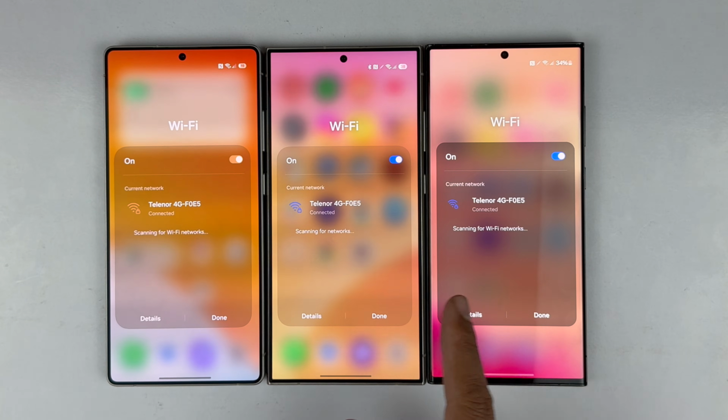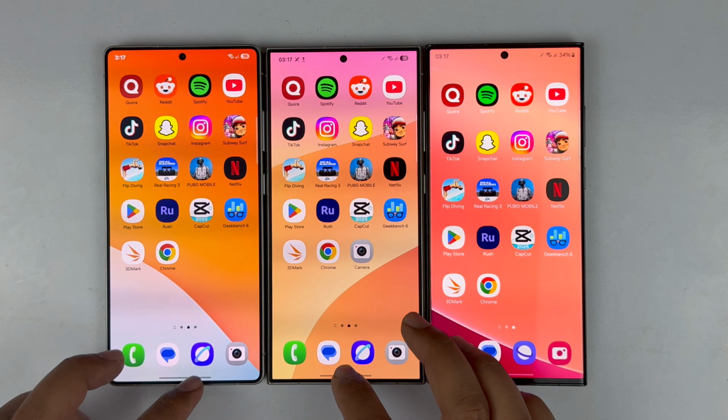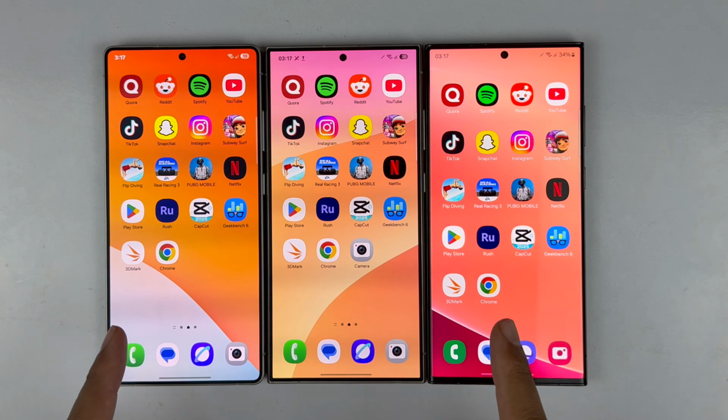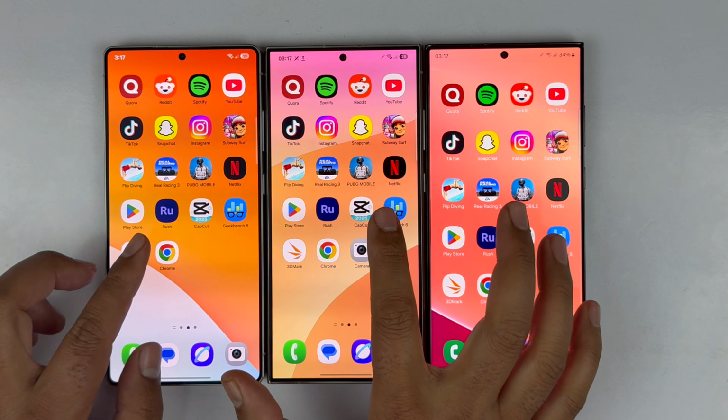Now, before going to the test, all the devices are going to be connected with the same Wi-Fi connection and there are no apps running in the background. So let's begin the video. But before going to that, we have two benchmark applications, which are Geekbench 6 and 3DMark. So let's test out the performance of the processor on all three devices.